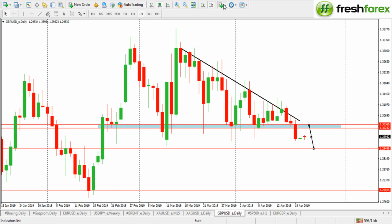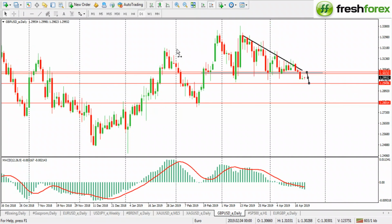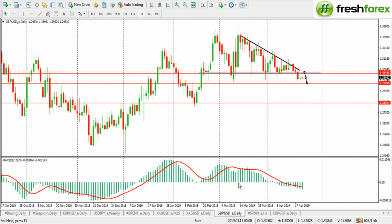And we confirm with the indicator. We'll use MACD. The columns of MACD are shown below 0.00. So this is a sell. Basically, the sell-off began at this point. This is where the sell-off began, when the indicator actually went below 0.00.